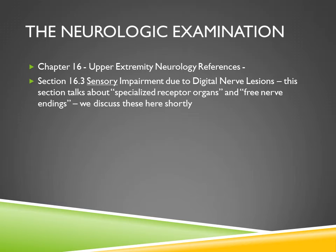Specifically, Section 16.3 talks about sensory impairment due to digital nerve lesions. And in this section it talks about some of the specialized receptor organs that we would find in the fingers. Special receptor organs such as Merkel's discs, Meissner's corpuscles, Ruffini endings, free nerve endings, and we go into great discussion of these specialized receptor organs in the 6-hour program that I was mentioning earlier.